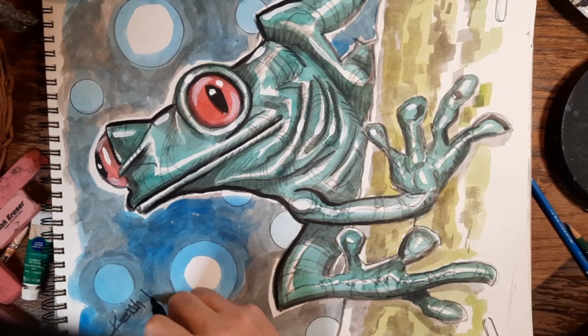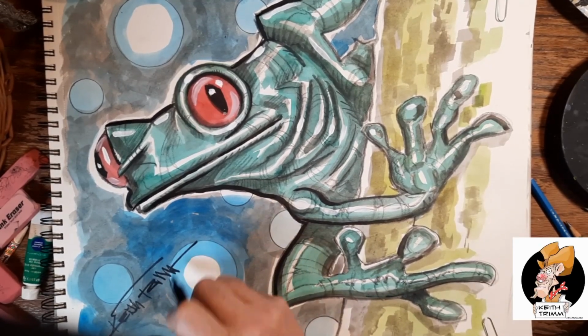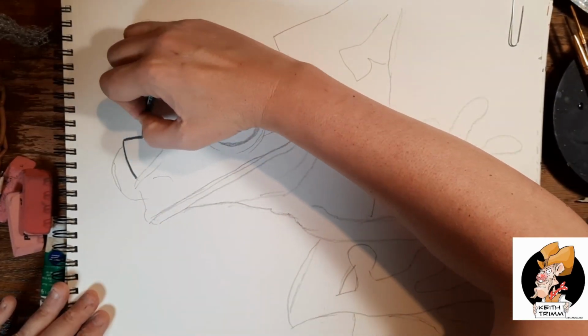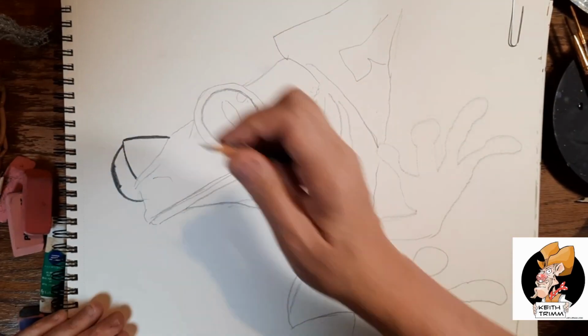This is a red-eyed tree frog. I'm not sure where they're from. Do you know where they're from? They're from the jungle. They're like tropical animals.